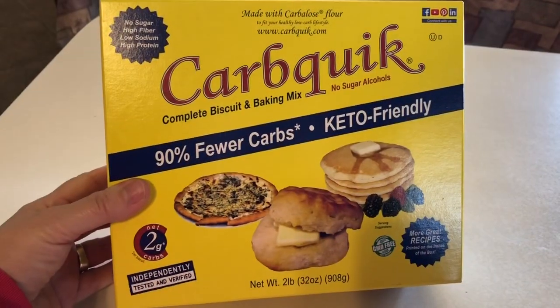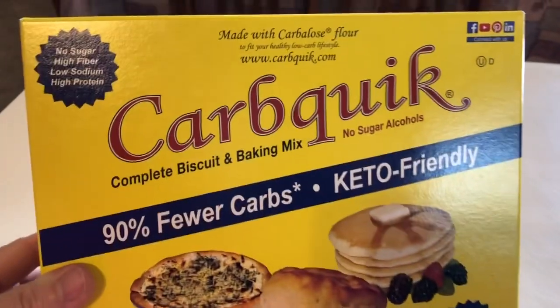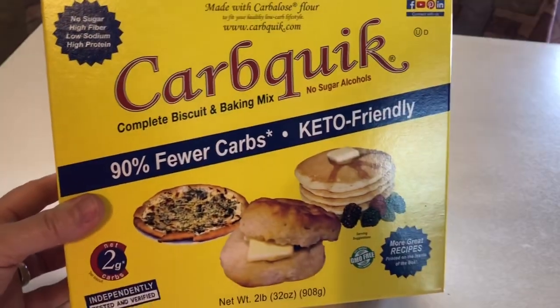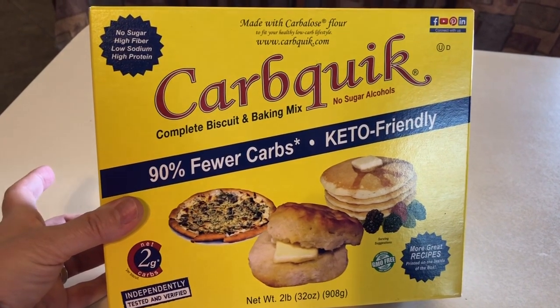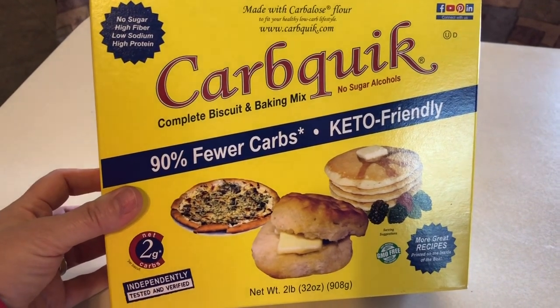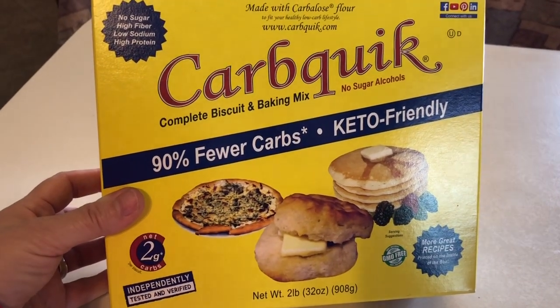All right, y'all, so I'm going to get ready to make meal number 1, and I'm going to make pancakes. I'm going to use this Carb Quick. Never tried it before. I found it at Walmart. I'm pretty sure you can get it online. I don't know what other stores you can get it at, to be honest with you. I've seen other people use this.